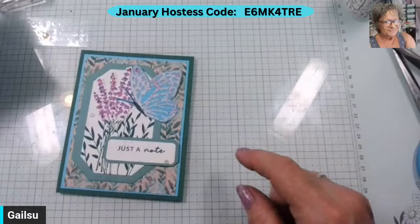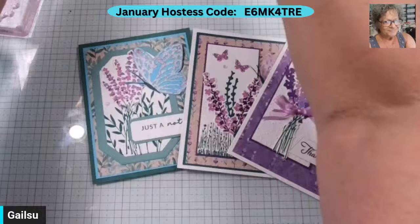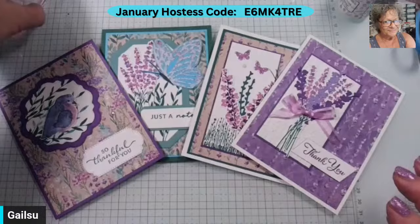So there's different ways to color things. So there are, look at that, they all fit. Don't even have to raise my camera. Something must have happened here. So there they are.